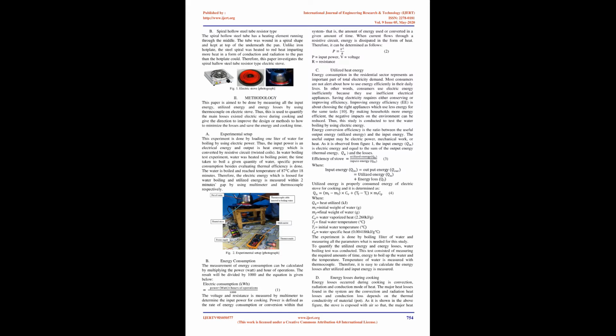The water is boiled and reached a temperature of 87 degrees after 18 minutes. Therefore, the electric energy consumed for water boiling and the utilized energy are measured within 2-minute gaps by using a multimeter and thermocouple respectively. Fig. 2. Experimental setup photograph.